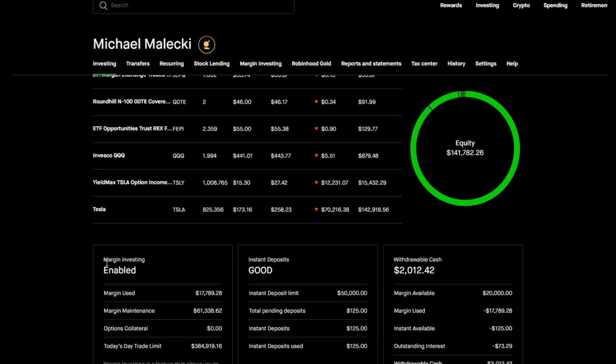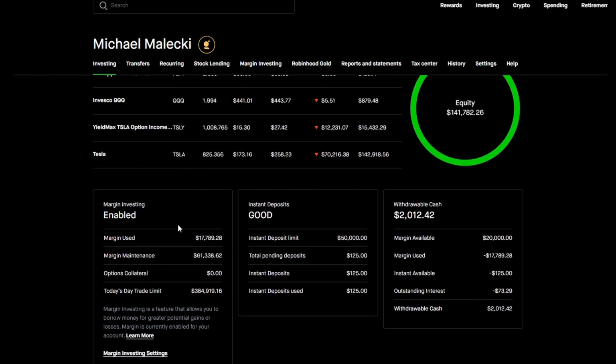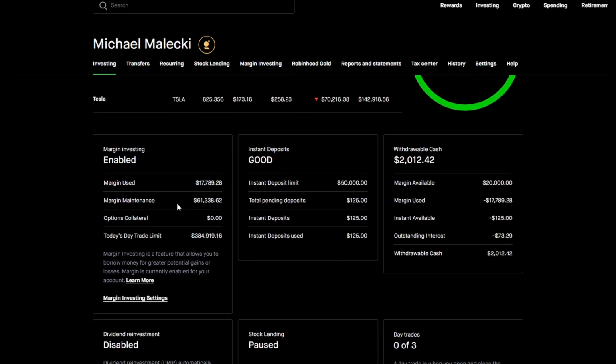So our margin is enabled because we margin invest. We're only margin investing 10% of our portfolio. We're utilizing $17,789 in margin, which gives me a margin maintenance of $61,000. So going back to my other example where the maintenance requirement is 25%, if I decided to borrow $100,000, it would only reflect $25,000 onto this number right here. So add 25,000 to this, and that would be your margin maintenance line.